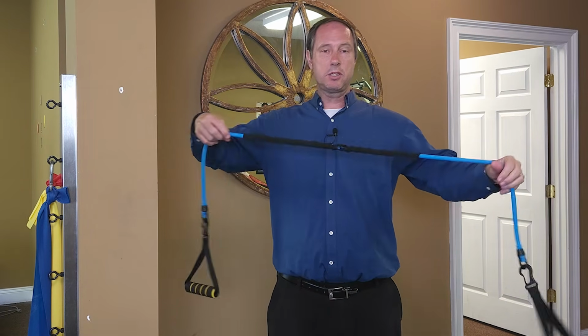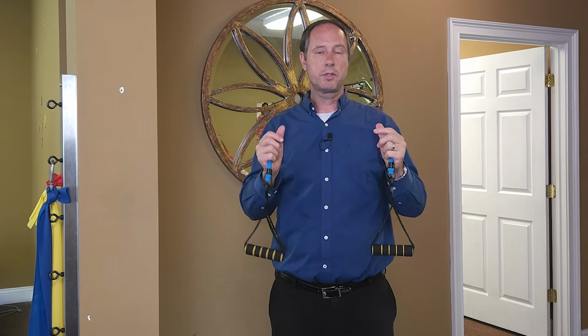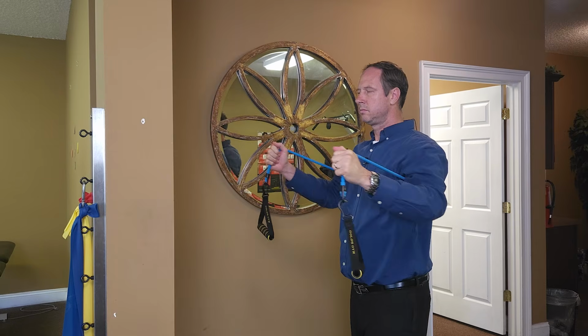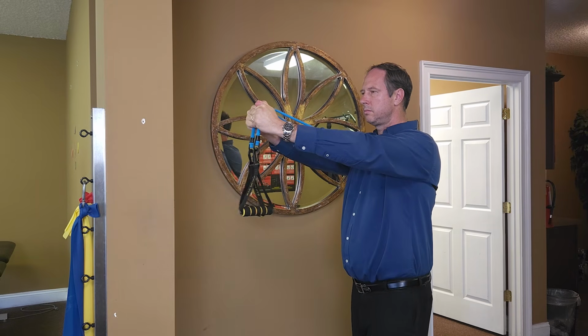I've got my resistance band. I'm going to put it behind my back. I'm then going to take it underneath my armpits, high under my armpits. I might take my left foot slightly stagger forward, or vice versa. Now what I'm going to do is punch out and gently come together. Hold for just a second and bring it back.